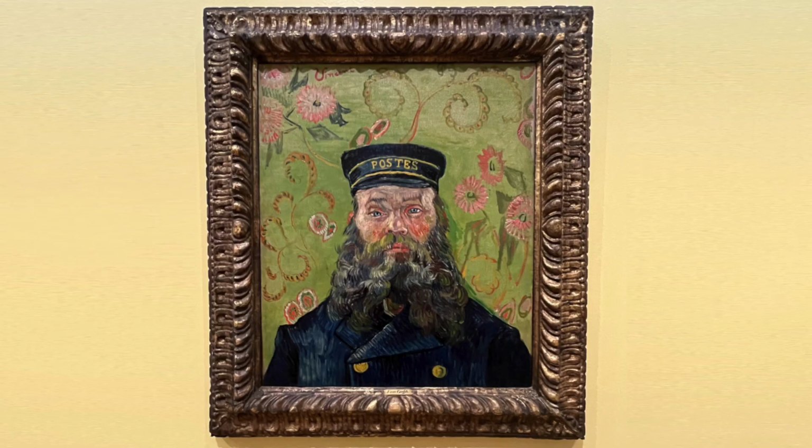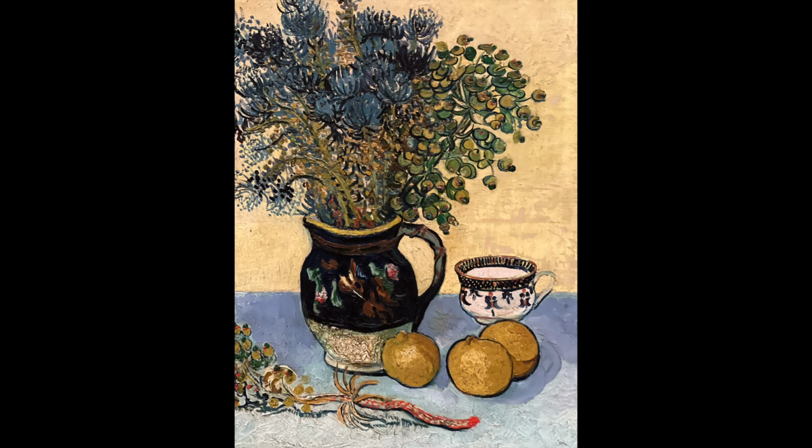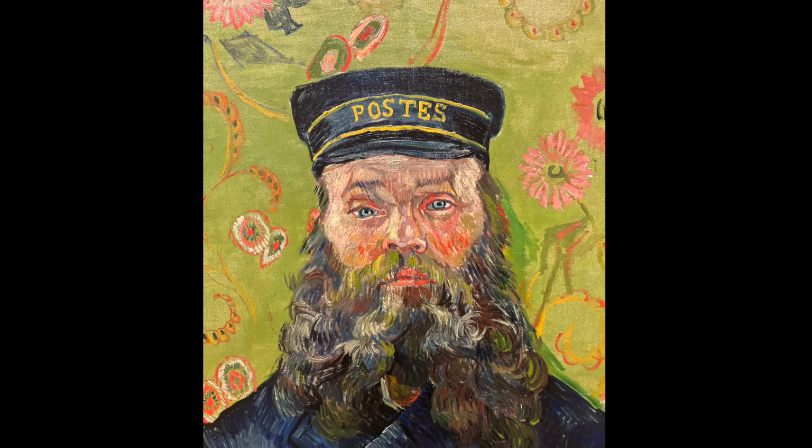Joseph Etienne Roulin was a postal worker in the train station in Arles. His presence also emphasizes kind of an undercurrent that's in this exhibition, is that all of this travel, all of this movement is due to the development of the railroad in the late 19th century. The railroads all developed from Paris out to the other regions in France. Chartreuse background and pink dahlias, very much just the vision of Van Gogh.